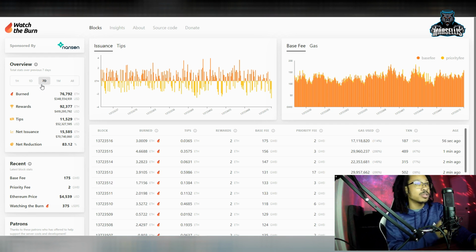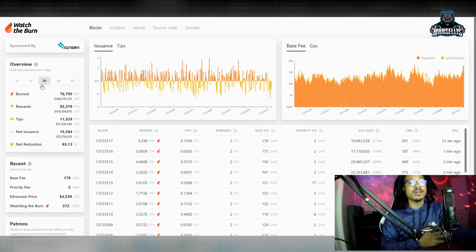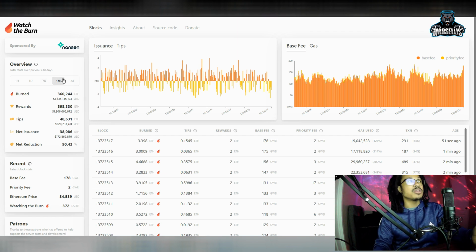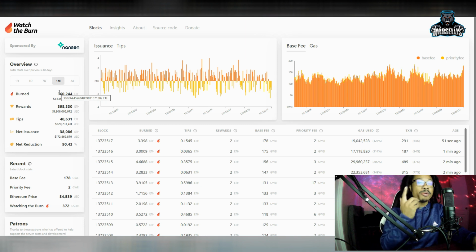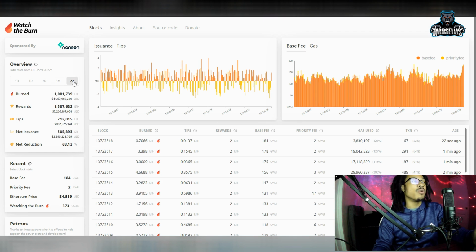There's a lot of cryptos that don't even have that market cap. I mean, Baby Doge is just a little bit above that market cap. So just to see that Ethereum is burning this much within 1 week, that's a lot. 76.7K Ethereum. And then in 1 month, Ethereum burns $1.6 billion, which is 360,000 Ethereum. And then over time, that's the $4.9 billion.